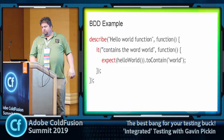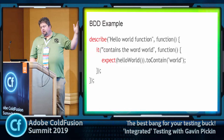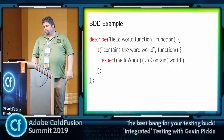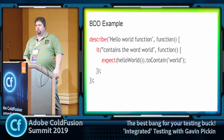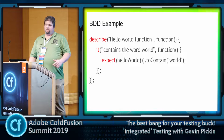So I'll just skip that for now. But describe hello world function. It contains the word world. And then inside that I write my test to basically prove that. So I expect the hello world function to contain the word world. And then if it does, it'll pass. If it doesn't, it'll fail.